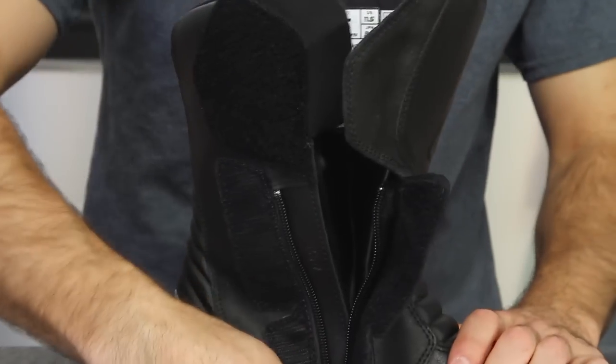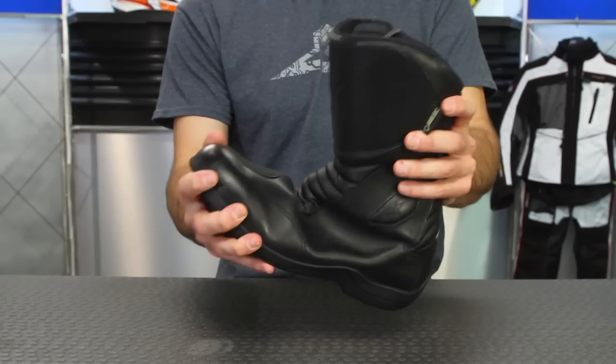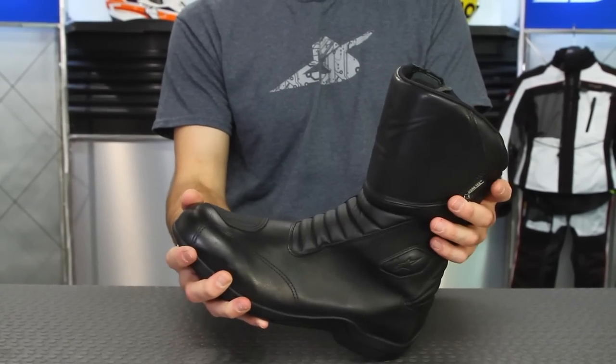So it's a little sportier looking, but you get the same protection from that Gore-Tex membrane. Also, very easy side entry access. It's extremely comfortable to wear. This is a touring style boot, and it's made from an actual genuine leather. So it's extremely comfortable and feels very high class.